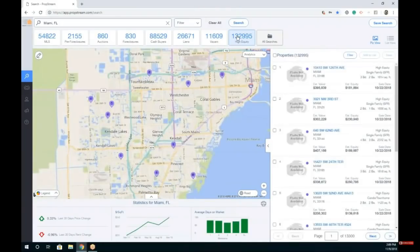High equity. So as a company, we've been able to aggregate title information, meaning we've been able to aggregate the initial sell amount along with the interest rate. And what our system does is it pretty much amortizes that information to present day. So we take whatever their initial purchase was, their interest rate, we calculate the minimum payments with that interest rate, and then we subtract it from the current market value. If the difference is $100,000 or more, that's going to pile up in this area. So here in Miami, Florida, there's about 132,000 properties that are currently sitting on $100,000 more in equity.